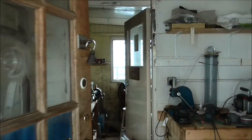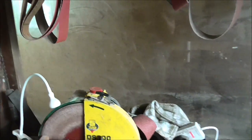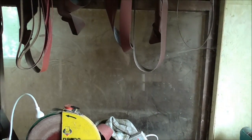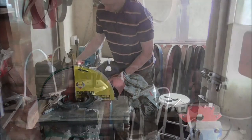This means now the next job is to make the access into that extension. This window's being boarded up, so that would be another job to do. But all this here, this all has to come out now. This all has to come out. That window frame has got to come out, and the wall beneath has got to be knocked down. So that is the next job.